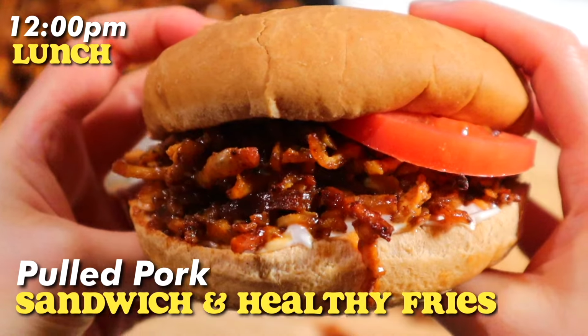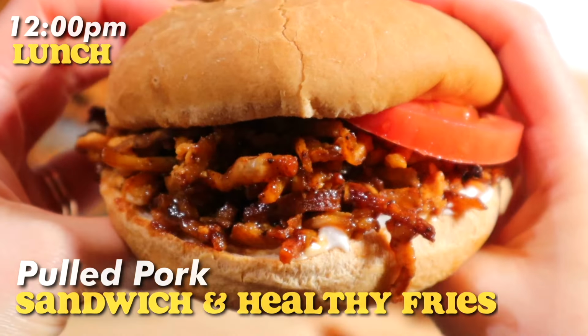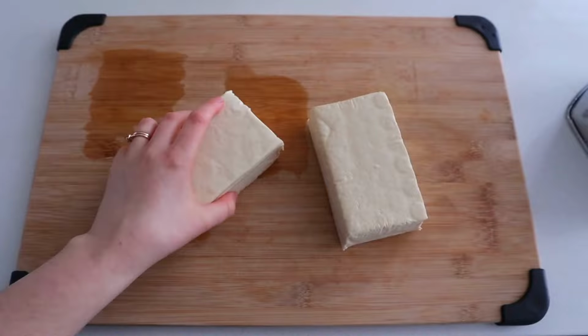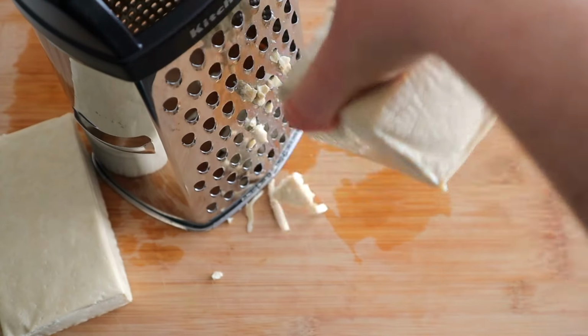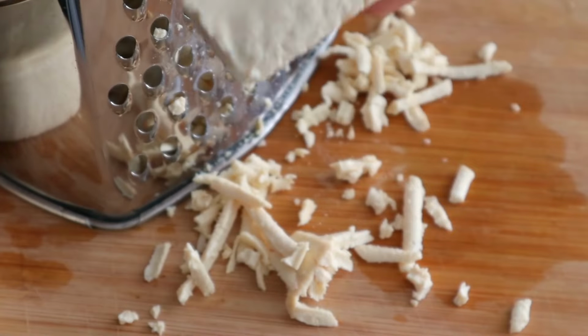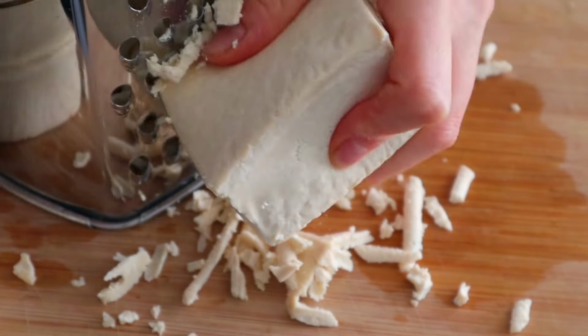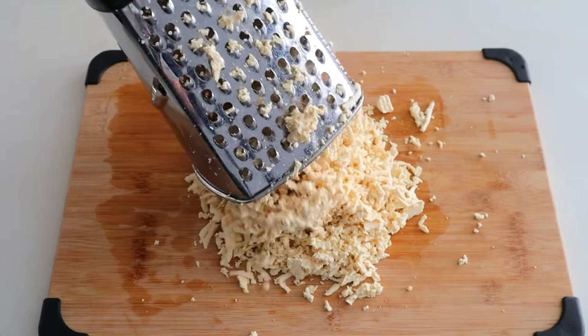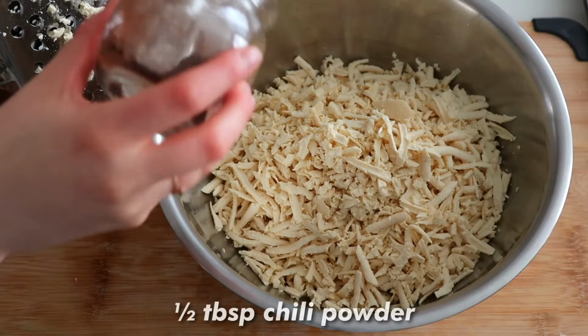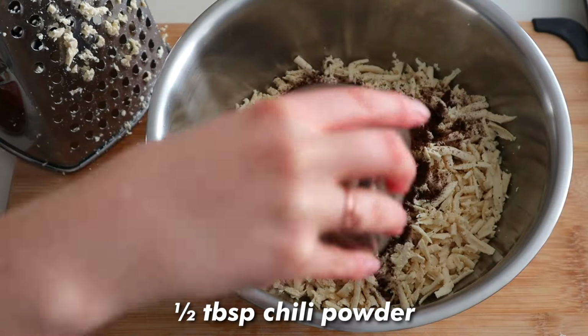Now that you know how easy it is to shred tofu with the box grater, I'm gonna show you another delicious recipe you can use for shredded tofu. We're making pulled pork sandwiches, you guys, and yeah, it's a real thing and it is really good, and it's been so long since I've made these, so today just felt like the right day to do it. So I've got a whole bunch of shredded tofu and I've added it to a bowl.